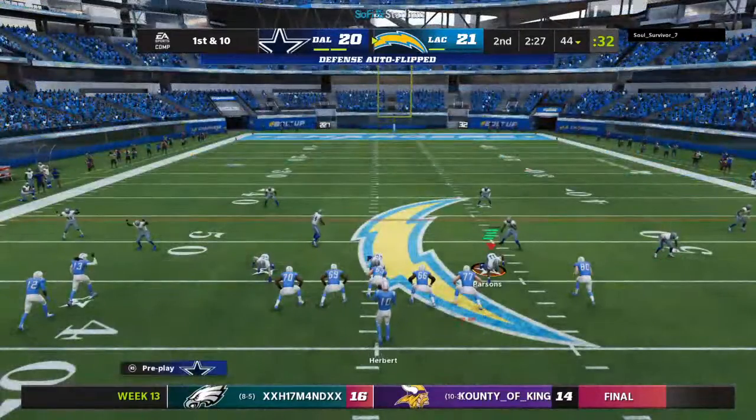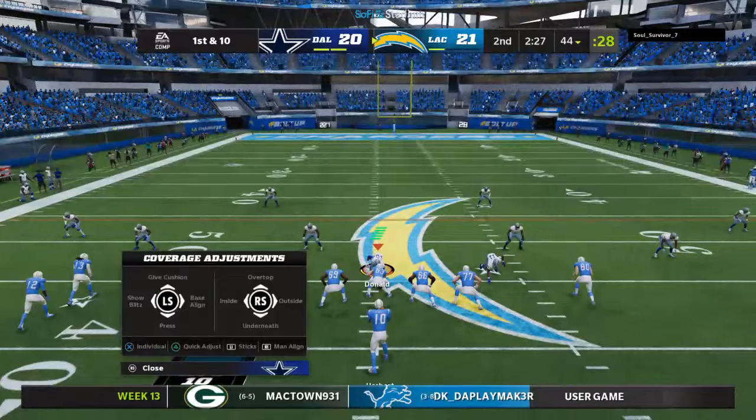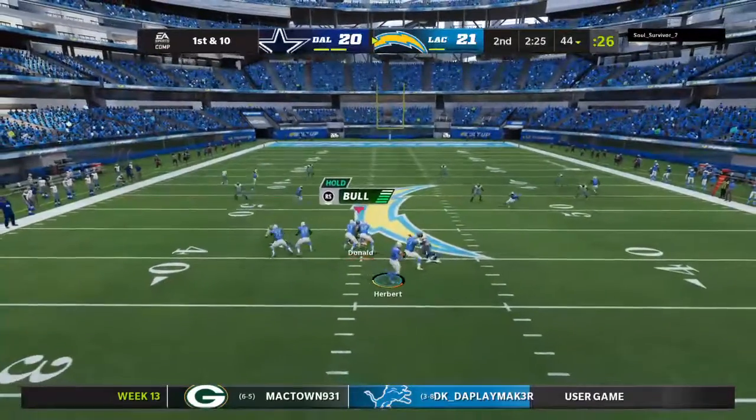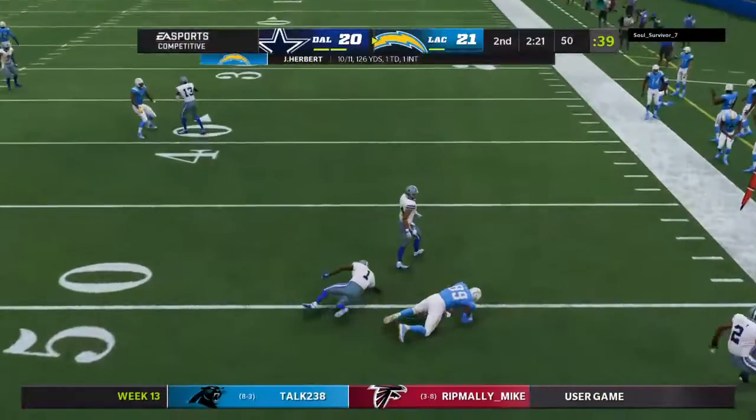The Charger drive about to get going. But what do you think? You get the ball off the turnover near the middle of the field. You take a shot here on the first play? You know I'm big on that. I love when I have great field position after a turnover. I feel like I might have a little bit off balance.